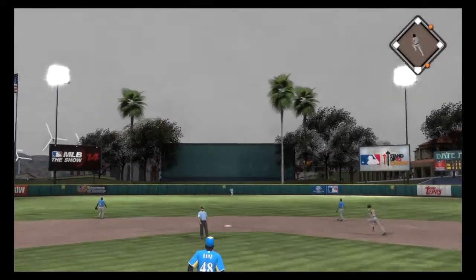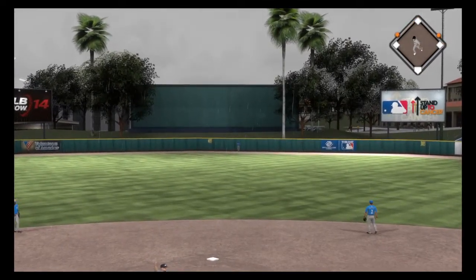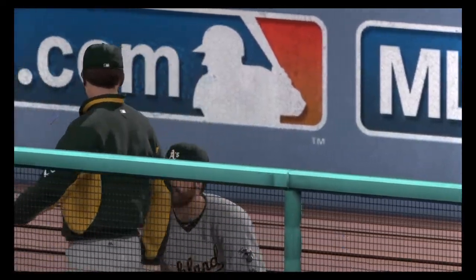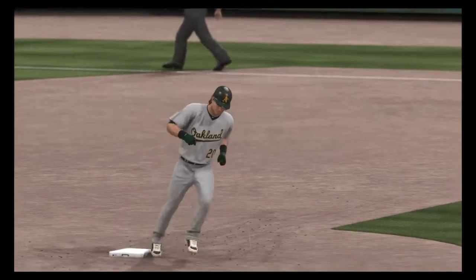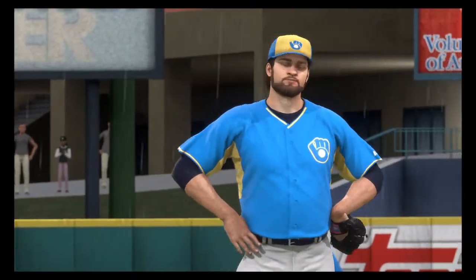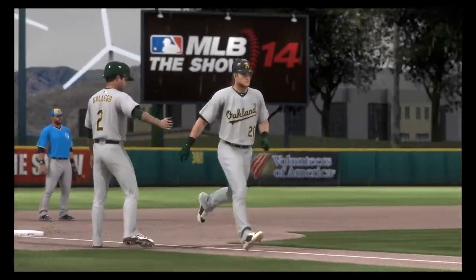Oh, and he puts some muscle into this one. High and deep out to center field. And this game just got a little more interesting. This is a home run. Two-run shot to straightaway center. As they pull within 1 here, it's now a 5-4 game.